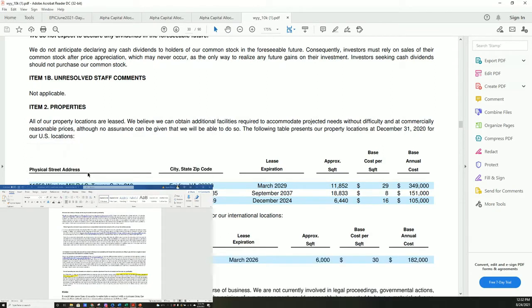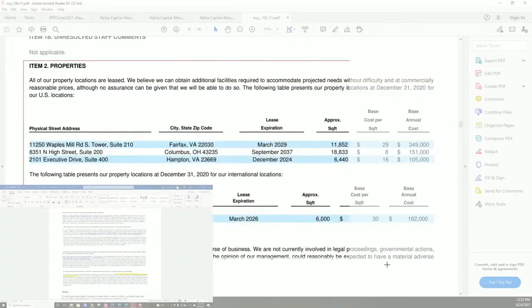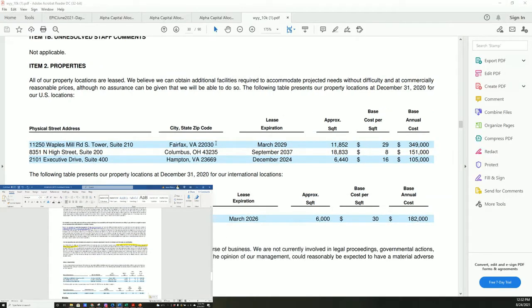Okay, so this is interesting. So the properties, they rent their properties. Fiscal Street lease. Okay, these are our U.S. and international locations. I want to take a note of this. It's not as huge of a deal because they're renting, but it's still something you want to know. If they own the properties, however, this could be a huge deal because, again, we're looking for legal informational advantages over other people.